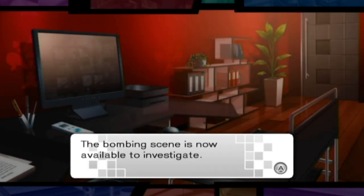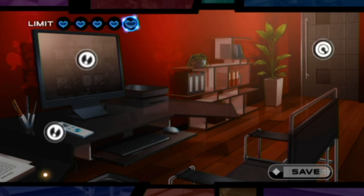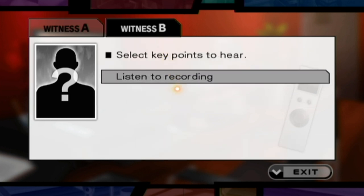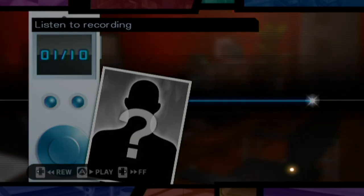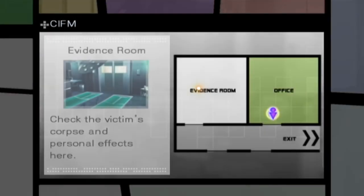Alright, we'll be able to investigate the crime scene at some point. Okay, if that's the case, then we shall listen to the voice and then go to the scene. At least they said it was available. Guess it's not. Oh. Unless this is it. Is it new? I could have sworn they said we added another one. No, it's not. He's like, hello. Shut up.